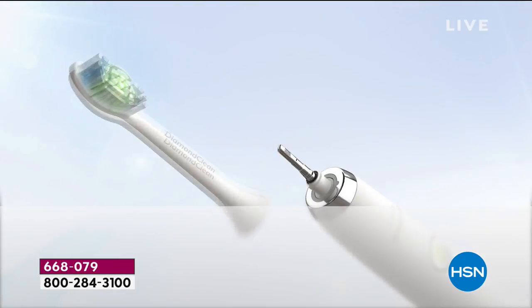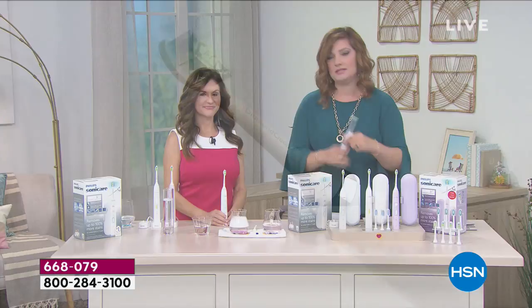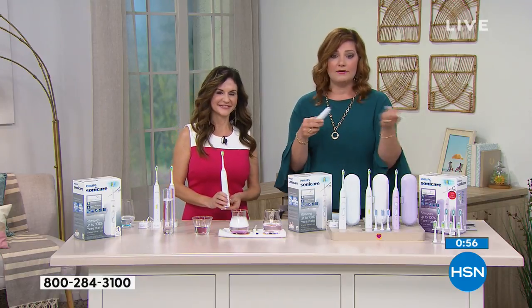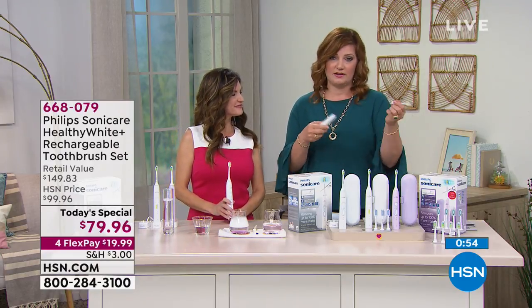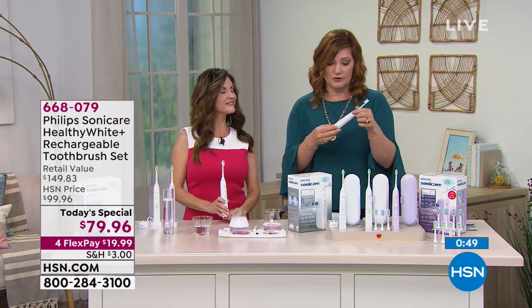It even has that quad pacer. We're showing you right there how easy it is to take the heads off. Listen, if I can do it, I just did it. Easy. I don't even need to look. It just pops on and off. It's not going to fall off on its own. It's very strong, but it's easy to pull off. You don't need dexterity. You don't need strength.